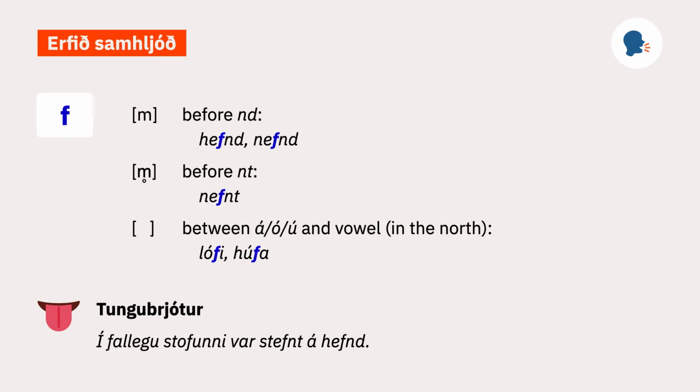Svo kemur tungubrjótur. Í fallegu stofunni var stemt á hefnd. Í fallegu stofunni var stemt á hefnd.